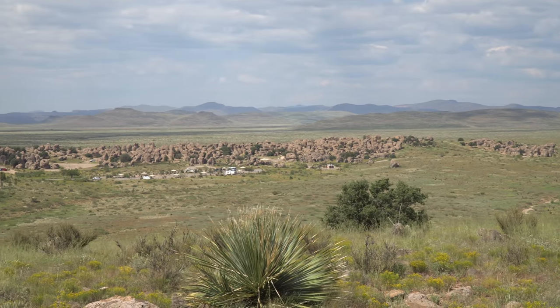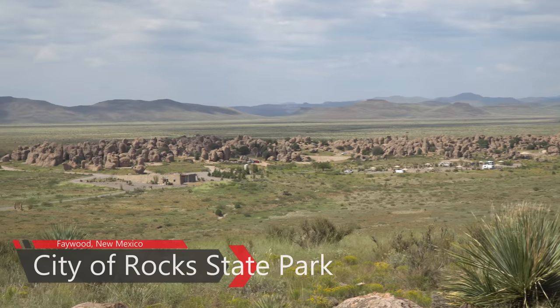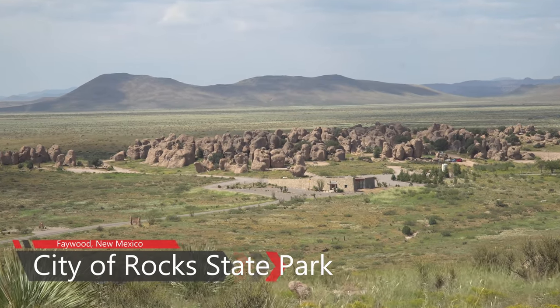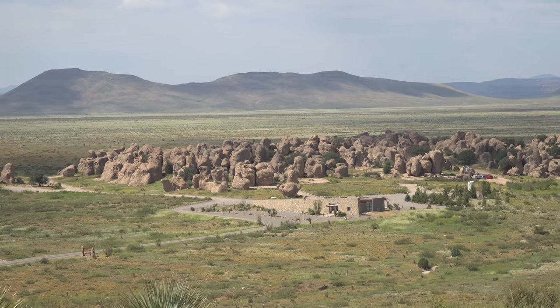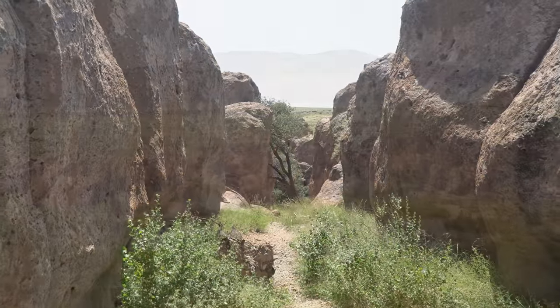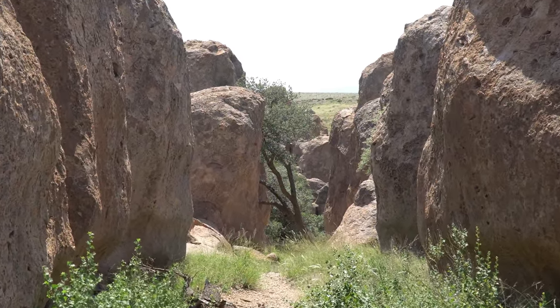City of Rock State Park is about 45 minutes southeast of Silver City, along the road to Deming. City of Rock State Park consists of large sculptured rock formations rising as high as 40 feet and separated by paths or lanes resembling city streets. The bedrock here was created nearly 35 million years ago by a volcanic eruption. Then, over millions of years, erosion sculpted the unique rock formations seen today.